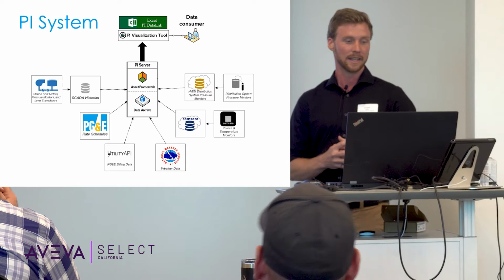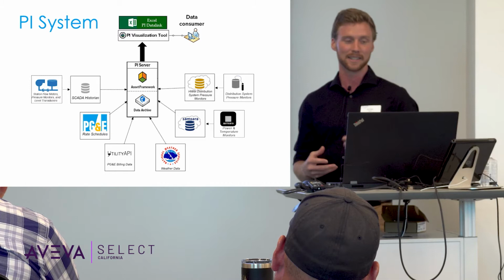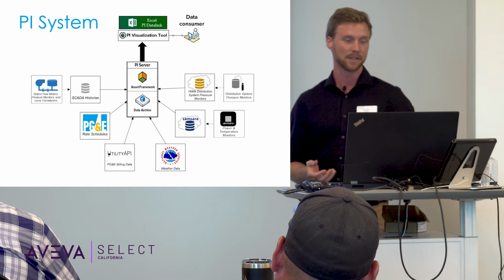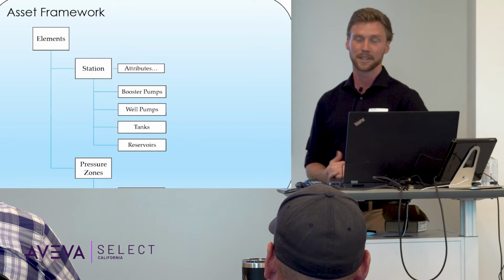Once it's in the archive, you can set up a framework that organizes the information, and you can set up analytics and have those analytics pushed out to a visualization tool such as PI Vision, or a spreadsheet format such as Excel with a data link. So I'll talk a little bit about both those applications. First, just a touch on the asset framework.